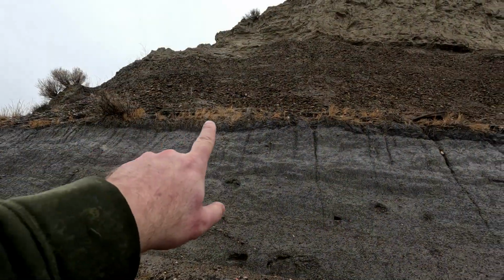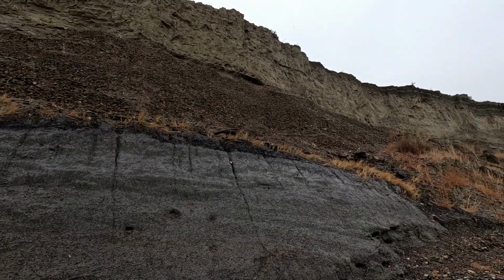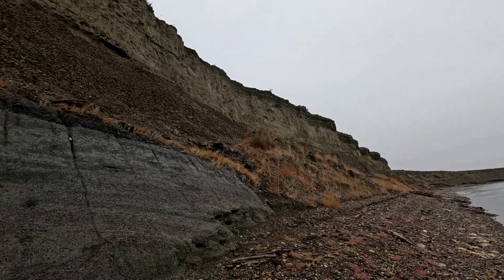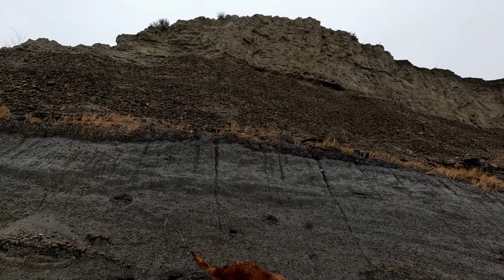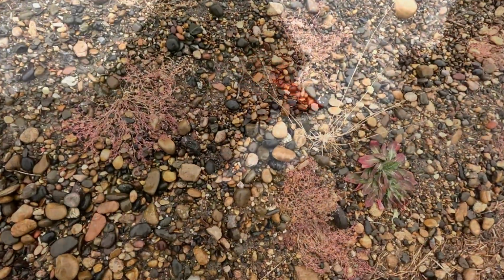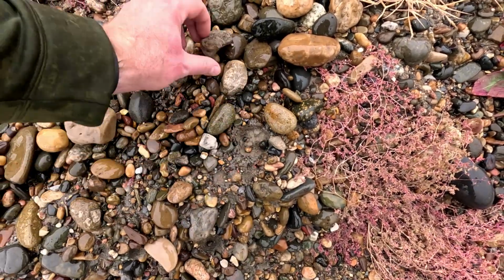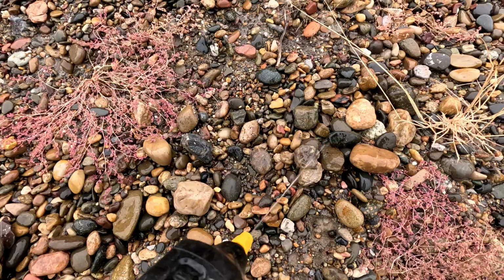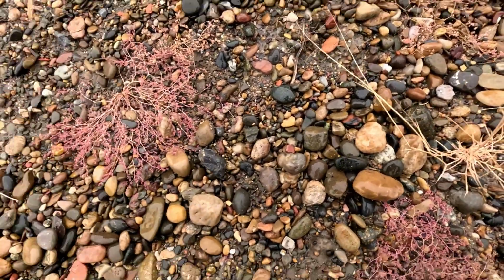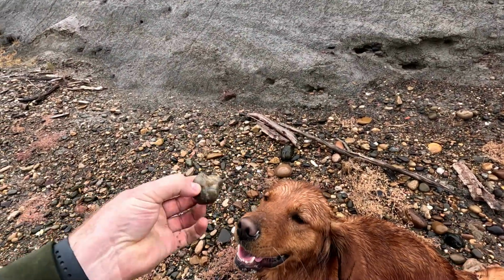Look at all that gravel. It's all gravel. Up there, coming out of the bank. It goes all the way down. Fun to see what's up there. A little steep though. And we might have something here. I believe it is. A little agate. Kind of. Not a great one, but it is one.